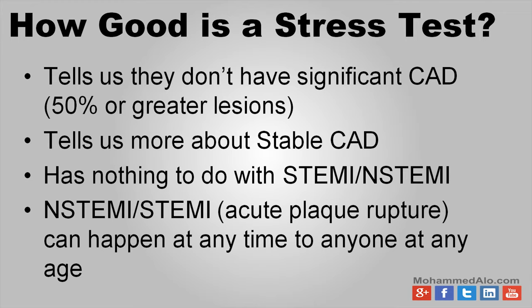If you had a normal stress test yesterday, you could still come in today after a plaque ruptured with a STEMI. Now, a non-STEMI and a STEMI is an acute plaque rupture. It can happen at any time to any one of us at any age. We can even cath you. Let's say I cath you today and you go home. You could have a heart attack tomorrow. Your cath was perfectly clean, but an unstable plaque ruptures. Perfectly possible. So don't worry too much about stress tests.